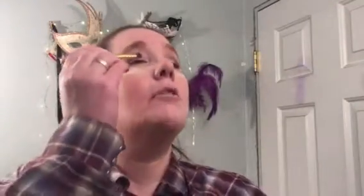Okay, so I'm going to take a little brush and go into this purple that is kind of a matte looking purple. I'm going to put that in my crease and outer V. Now I'm going to take this kind of rose gold shade and put that on my lid. I have this kind of pinky rosy color here and I'm just going to go in a little bit and bring that inward.